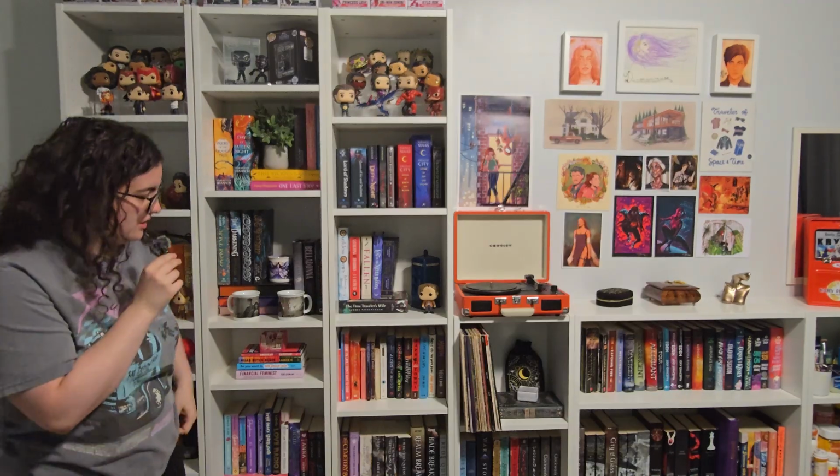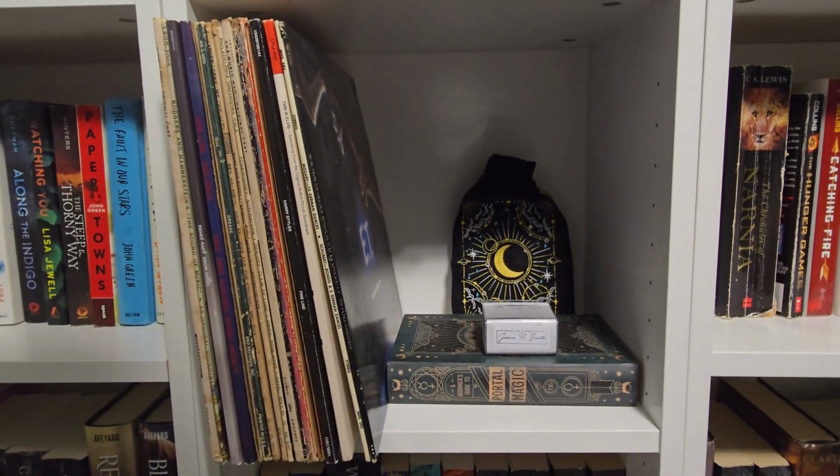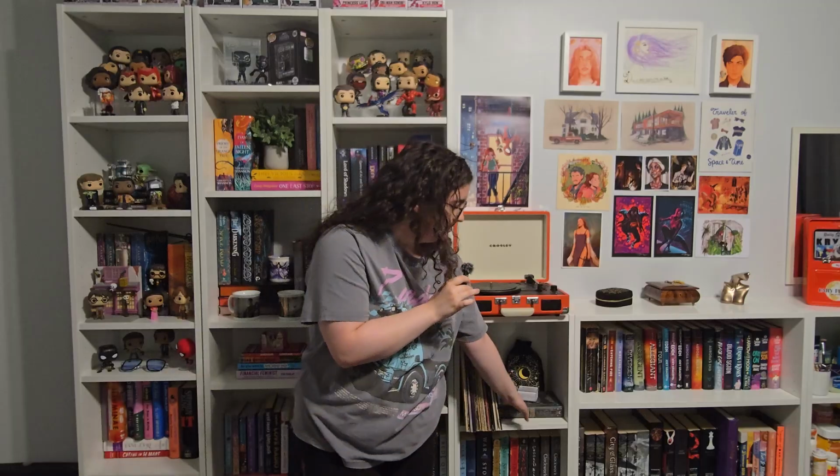And then these are the books I actually have read. So similar to the TBR, we start off with nonfiction. We have classics, mystery, and then more fiction. We kind of take a break here because I wanted my vinyl records to be right under the player. Then we have this little book.